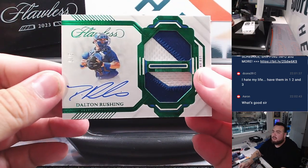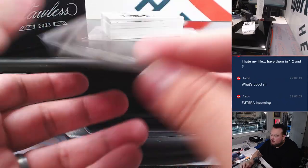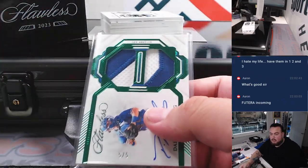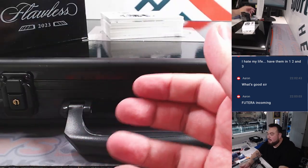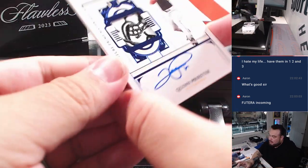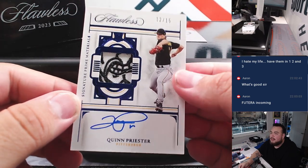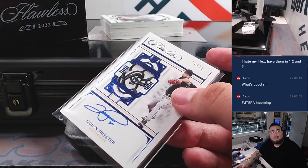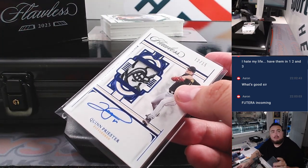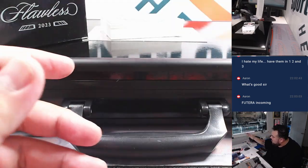Dalton Rushing. 5 out of 5 for the Dodgers. Dodgers is Matt. Oh, sick patch coming up, actually. Look at this patch right there. It's like a piece of the pirate, right? 12 out of 15, Quinn Priester. Pirates, 10-team RMB. Going to Matthew.